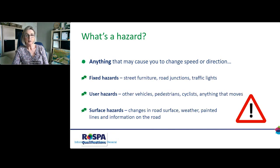Fixed hazards are those that generally don't change or move. So typically street furniture and road junctions, where the hazards are obvious and easier to plan for. User hazards are anything that moves and which are unpredictable, likely to make mistakes or behave erratically, but equally may do exactly what you expect them to do, which makes them much harder to plan for and can really test the defensive skills of any driver.